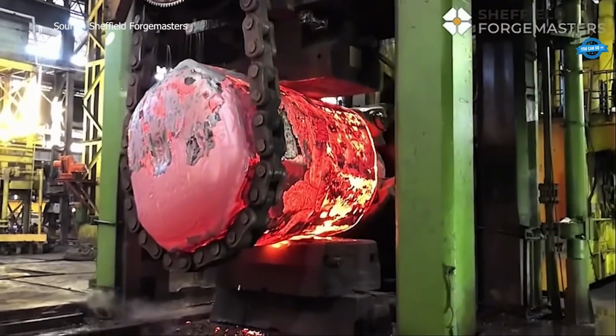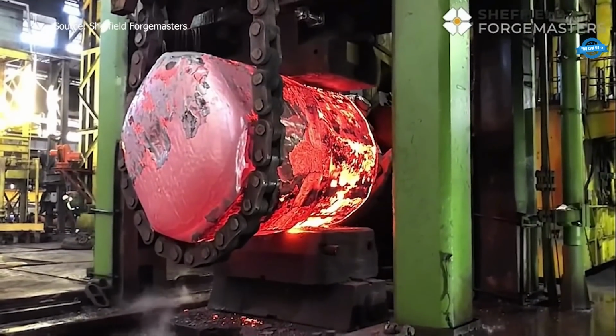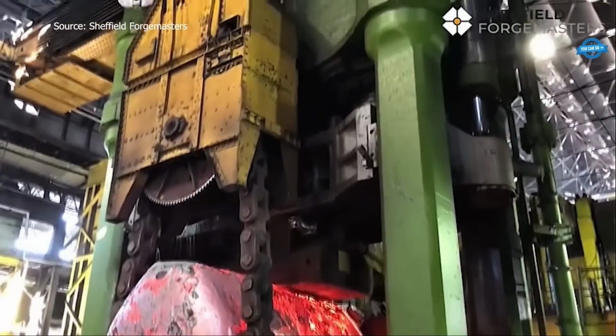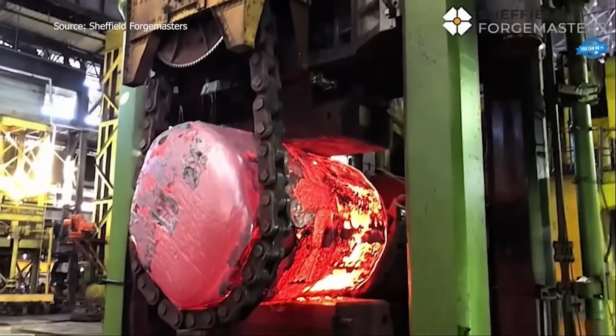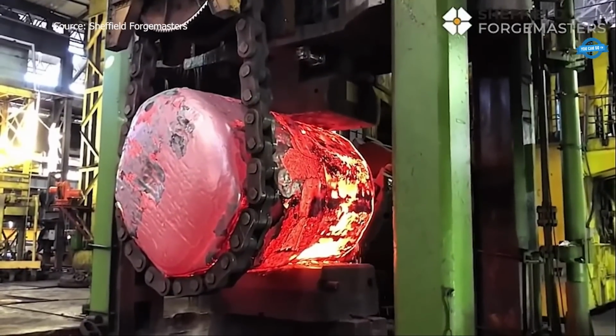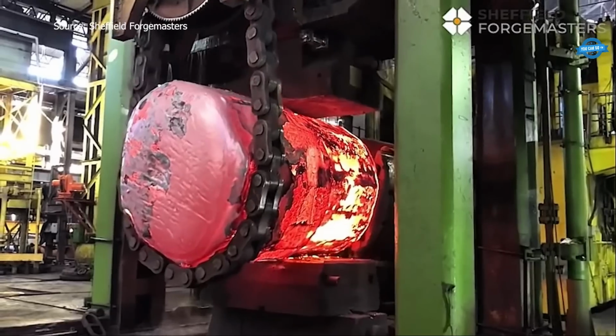Forging massive steel components begins with immense pressure. A moving overhead chain rotates the heavy ingot into position beneath the 10,000-ton press. Each press cycle reshapes the heated metal with force and precision. The process must be tightly controlled to ensure uniform grain flow throughout the part.